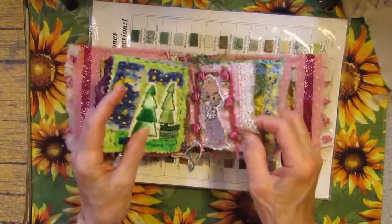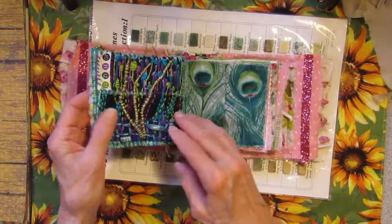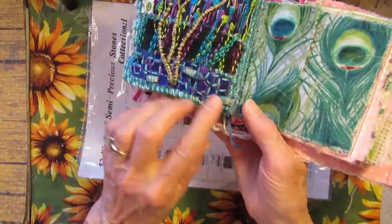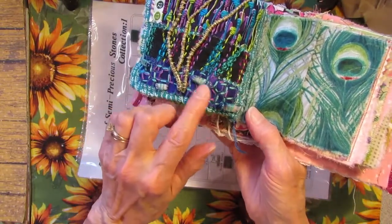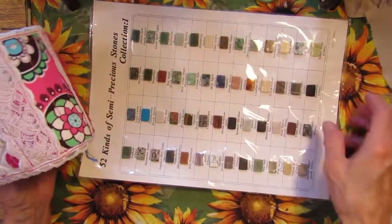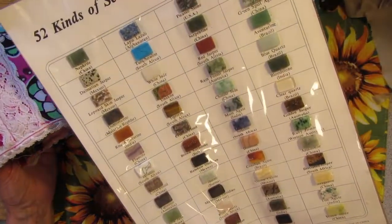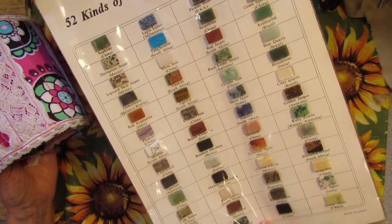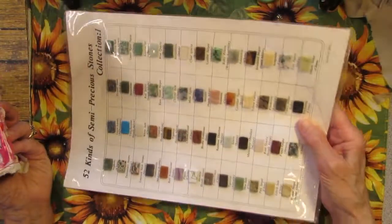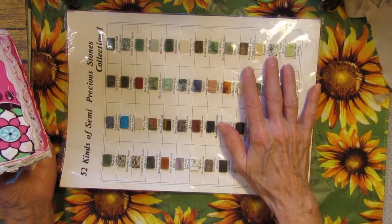Now, I've already put in, somewhere I put in a couple of these sodalite stones. Now, these were beads. They have holes in them. And I wanted just different kinds. And this is really cool. It tells you what it is and where it is from. So whenever I feel like adding in a little piece of stone to my work, these are perfect.